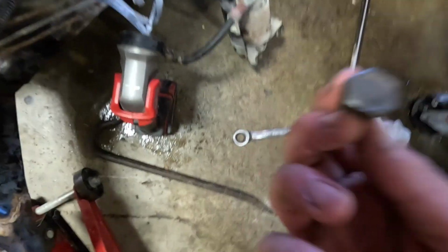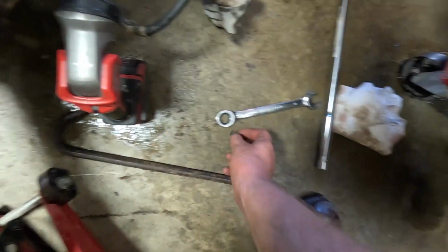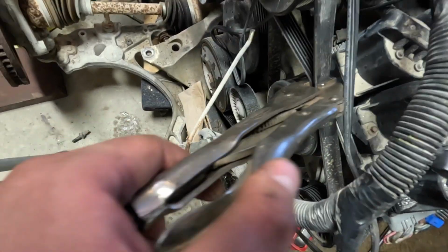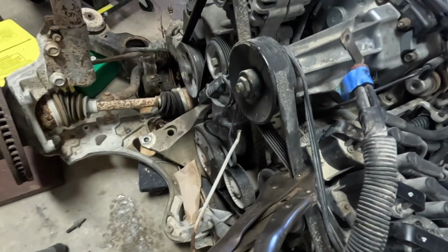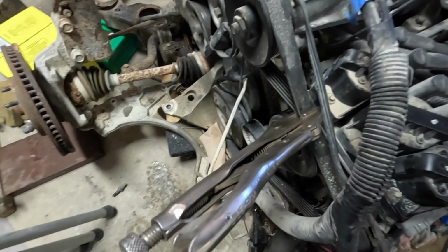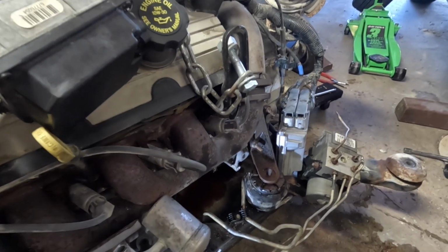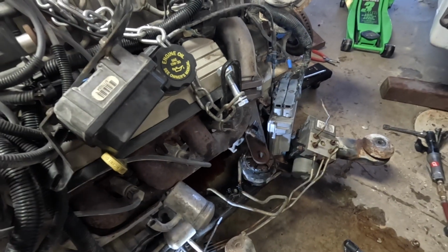Alrighty, getting the torque converter bolts out. That is an 18mm head. And then you gotta grab the engine. This is not the right way to do it, but I just vice grip the belt together. I am going to be replacing the belt, so I don't care if that's the wrong way to do it. There are 3 torque converter bolts. Take one out, rotate the engine 120 degrees, take it out, do that again. Alright, I will see you when that is done.